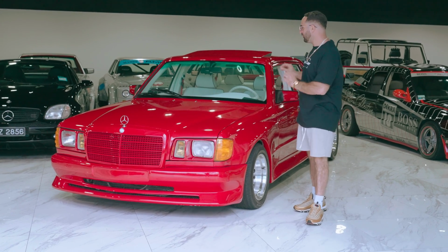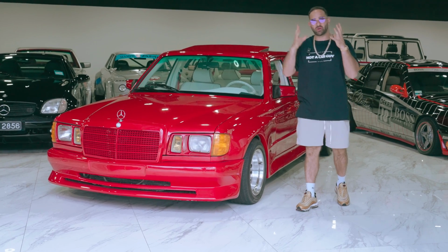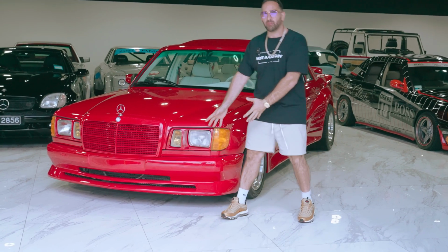Very, very clean build right here. Custom built for us, and we love it. It's incredible, and we're gonna start, as always, at the front bumper right here.